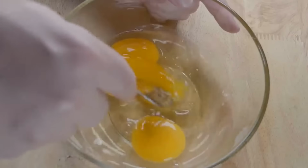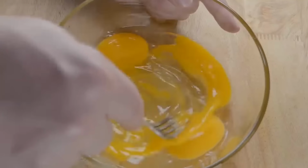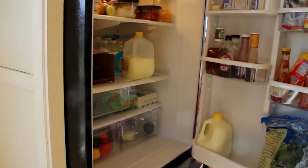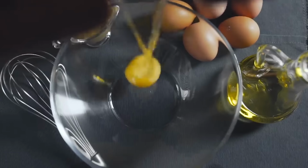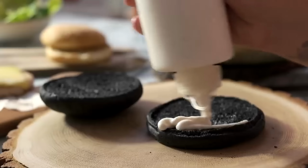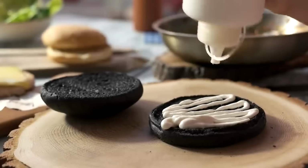Whisk the egg yolks in a bowl, then slowly add about half the oil while still whisking until the mixture has thickened. Then whisk in a little vinegar or lemon juice and gradually add the remaining oil, whisking the whole time. Season with the salt, add as much more of the acid as you need, then store in the refrigerator for use. Celebrity chef Jamie Oliver suggests using a little Dijon mustard, but it really is up to you. Experiment, have fun with it, and see what you can come up with, because there's so much you can do with mayonnaise.